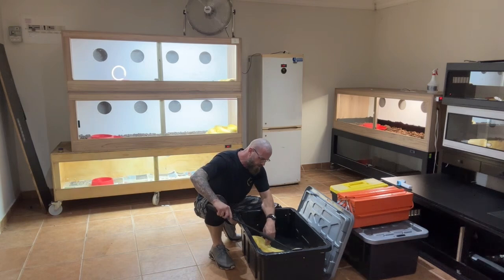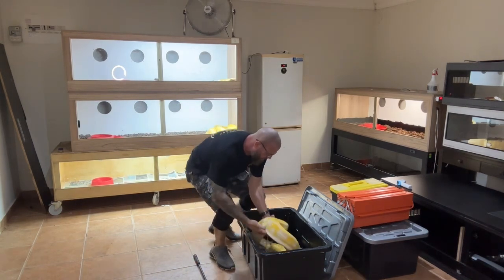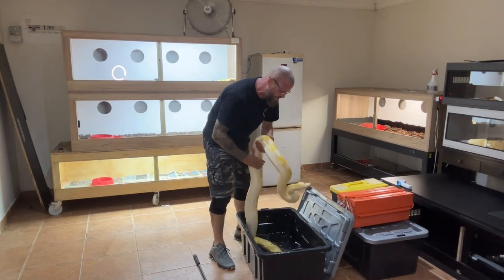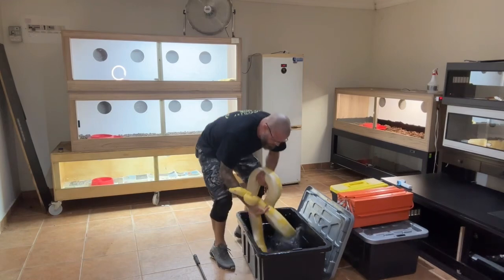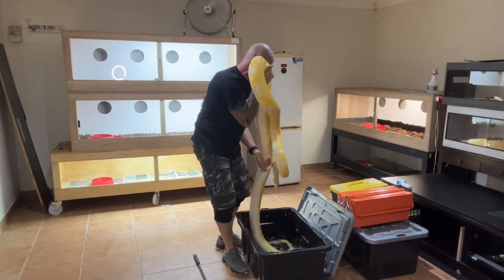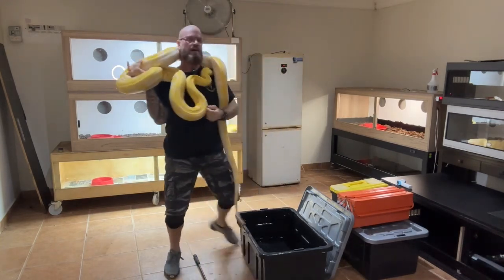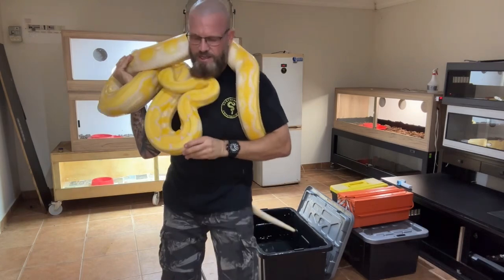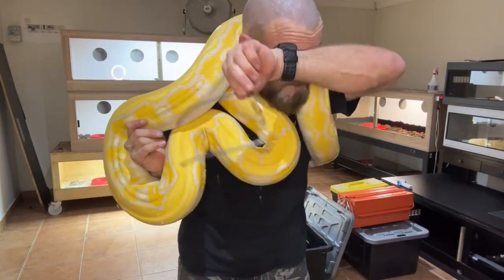Little hook here, so she's just chilled. But she's all wet. Oh, I want to get all that off. No, we want you out. Come, we want you out. So this big beautiful girl here is my Tiger Lab, and I'm sweating so badly.